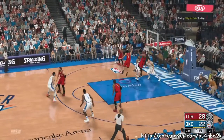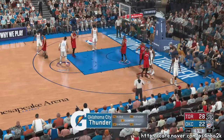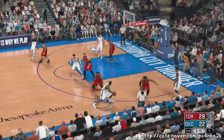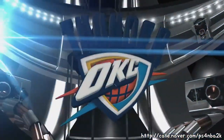So for Oklahoma City right now, Norris Cole's out there with Rodney Stuckey. Then there's Grant, and it's McDermott, and it's Cantor in at the pivot spot, manning the middle. Here's Stuckey. He hasn't scored yet. That I'm sure will change.